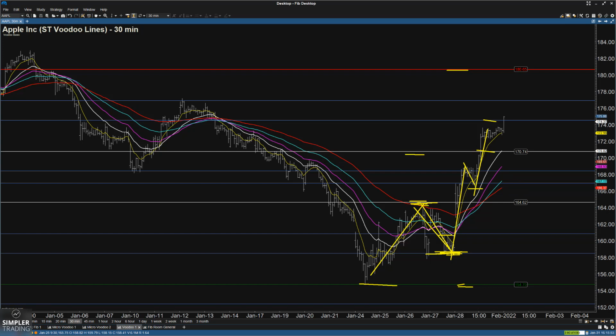So look, staying above here keeps Apple bulls in the catbird seat, potentially eyeing 180.65 or above. Important to keeping that on track is going to be holding 170.74 on any pullback if it needs to pull back, and then more critical will be holding 164.62 if 170.74 doesn't hold.